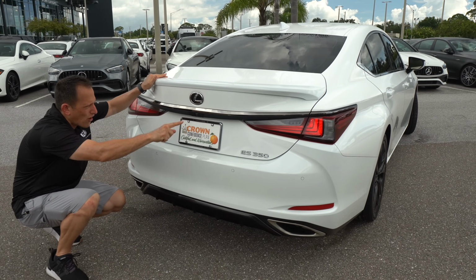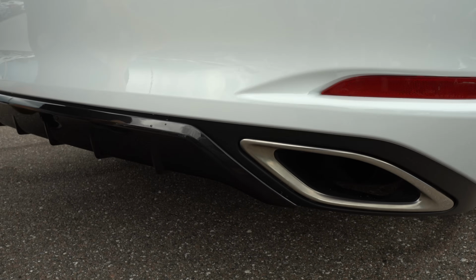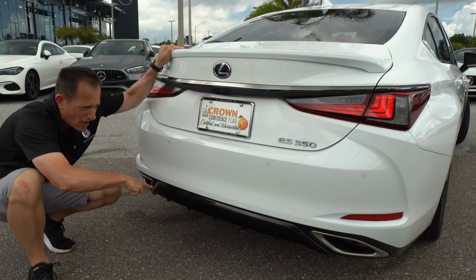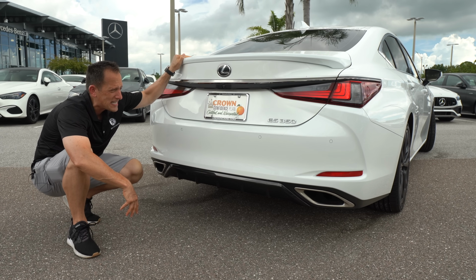Working our way down the dark chrome finish, you got your ES350 badging, and then I like the way they did the lower bumper area. You got the dark aluminum trim ring around the functional exhaust on both sides of the exhaust, which is great. And then you got this simulated rear diffuser area, which gives it a little bit extra sporty style.